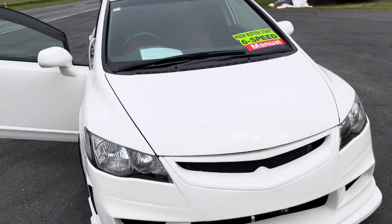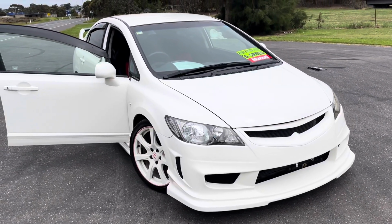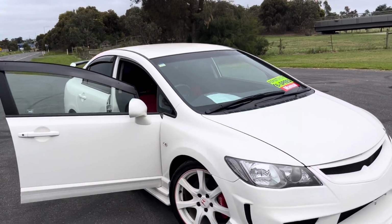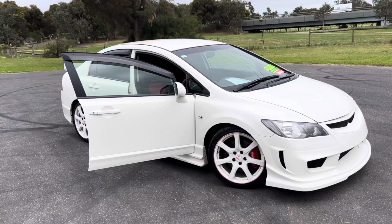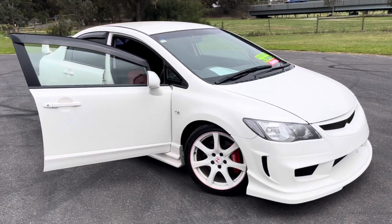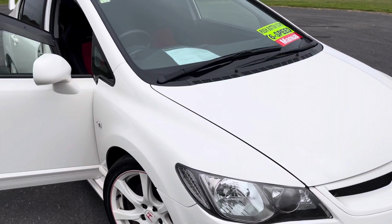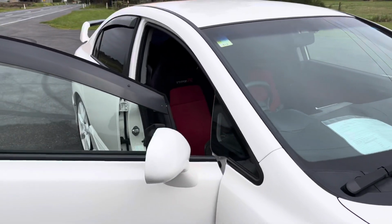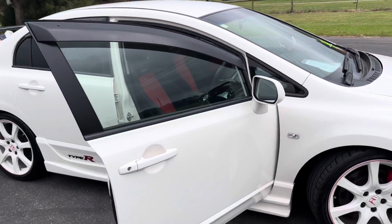This 2008 Honda Civic Type R is priced at $41,990 drive away. That includes 3 months of Victorian registration, roadworthy, stamp duty, transferred directly into your name. We have warranties available, shipping available anywhere in Australia. And we've also got a black Honda Civic Type R as well.